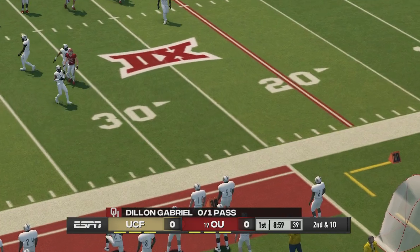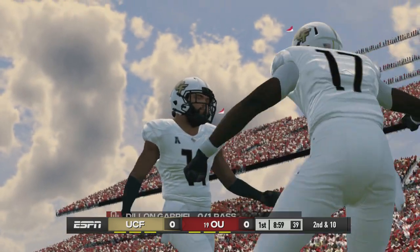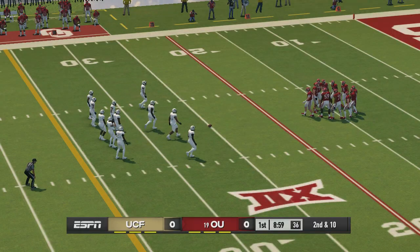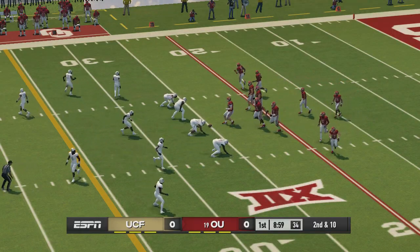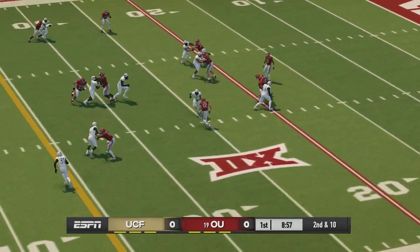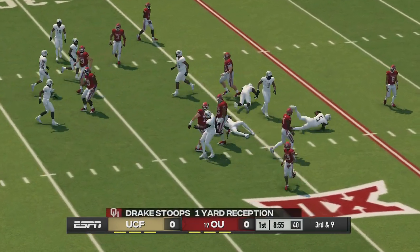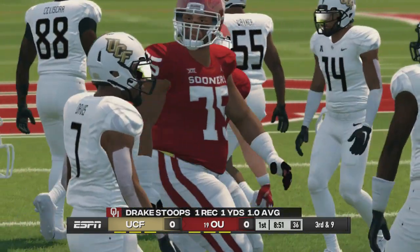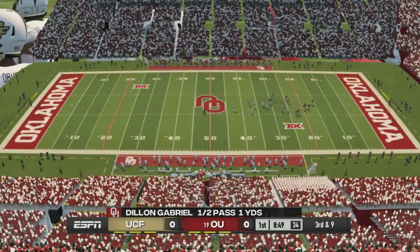And he throws it away. Second down and 10 to go. Ball on their own 25. Caught, and he's hit immediately. That's a gain of one on the play. That'll make it third and nine.